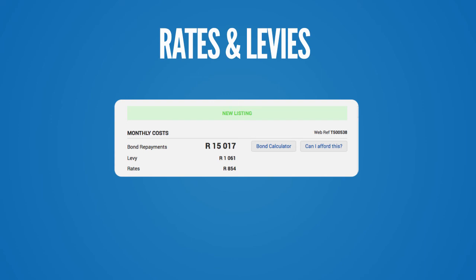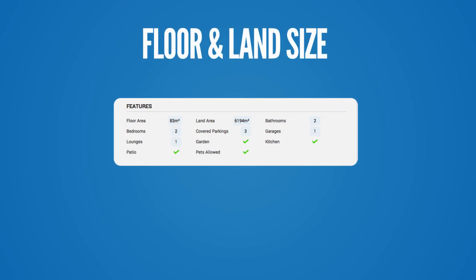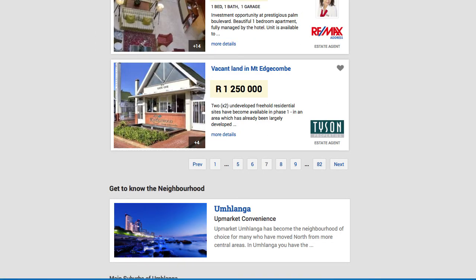Rates and levies. The additional costs associated with a property are important and affect a shopper's affordability. Give us these details and score 5% more ranking points. Floor or land size. The floor or land size is more useful information for a property shopper. Space is top of mind for families with different needs. Often, shoppers will shortlist their favorites based on the size of their desired property. Add this to your listings and score a further 5% more ranking points. Do all of the above and your listings will soon be moving from page 7 to page 1.